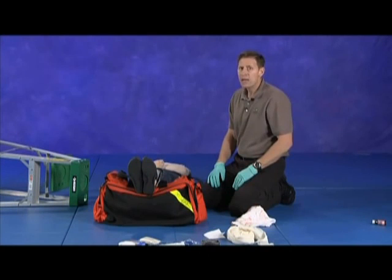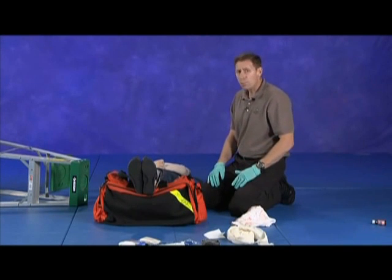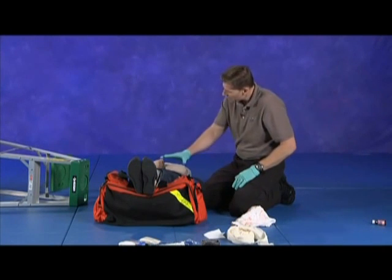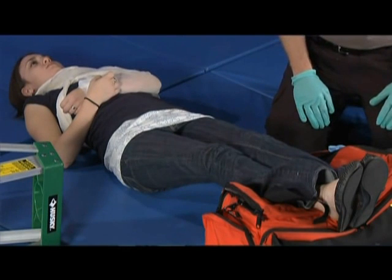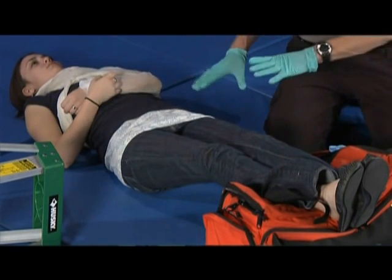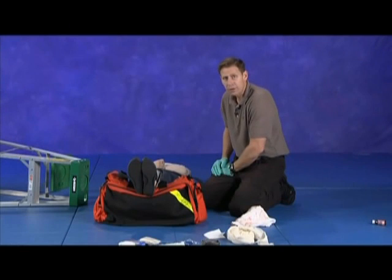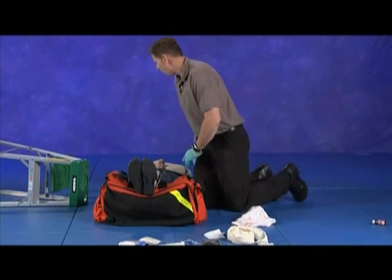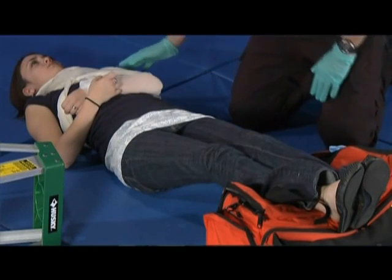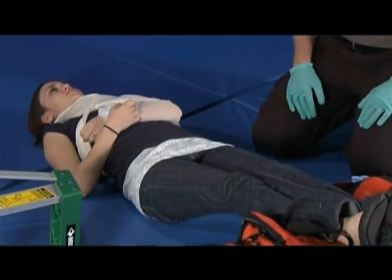Do not lay them in the shock position because it's more comfortable for them to be in an upright position so that they can breathe. Once I put Genesee in the rescue or recovery position or the shock position, I can cover her up, or I can do what's called a head-to-toe assessment. With a head-to-toe assessment, I know that EMS is coming. I've controlled bleeding. I've immobilized her arm. I can start at the head and work my way all the way down.